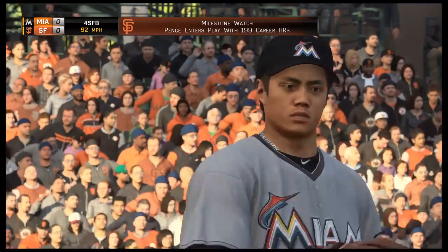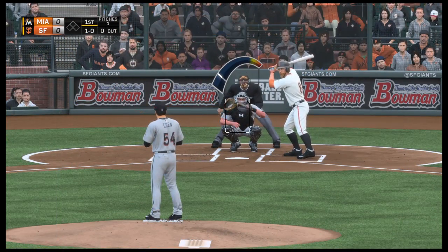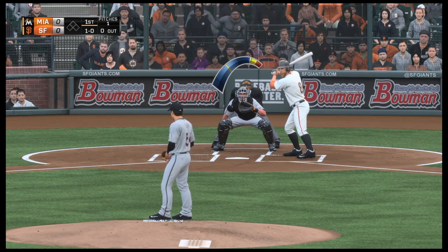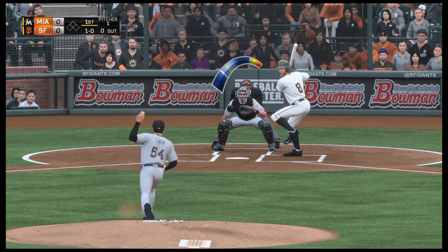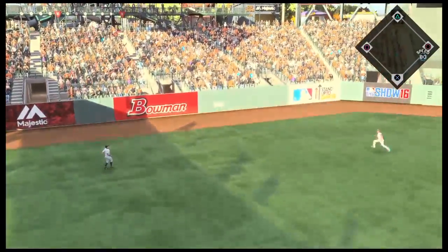Hunter Pence is in now as he watches a pitch for ball 1. This Marlins ball club, as they begin play here tonight, they've been in a nice little groove, winning 3 of their last 4 games. Yeah, they got a great pitching performance.